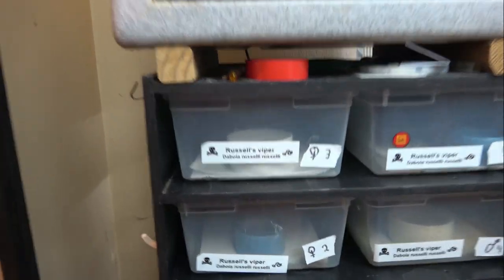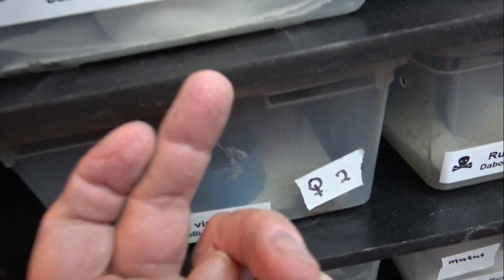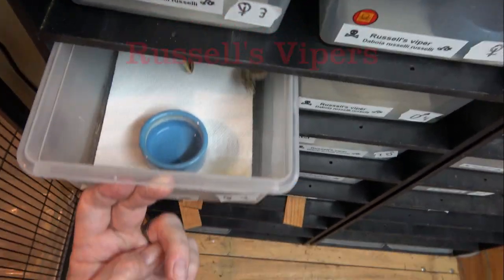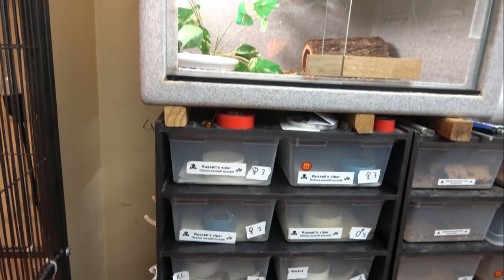Oh, and one of the Russell's vipers just pooped in its nice clean cage. Oh, you toad. Why did you do that, huh? Because you cleaned it. I have to make it smell familiar.